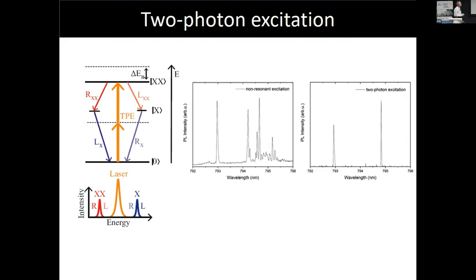Well, because we come with this green laser, I don't do it like this. No, I excite somewhere there. And I have all this extra energy in my quantum dot. And I generate charged excitons, an extra electron, an extra hole, two extra electrons. This is a whole mess. And this is why I get all these lines.